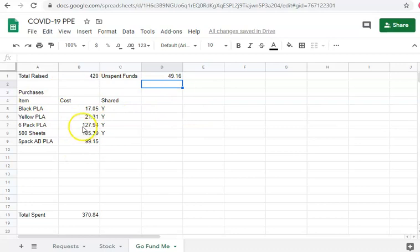Fun fact, it takes a few days for the funds to come out of GoFundMe, so I have actually spent this money out of pocket right now, and I'm getting real close to the edge with my personal funds. So the fact that that is coming in from GoFundMe, there's no way I could do any of this without the help. So thank you.